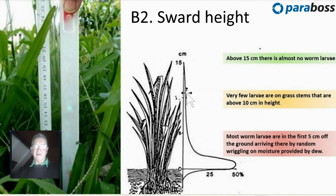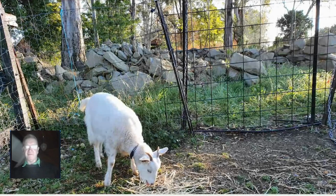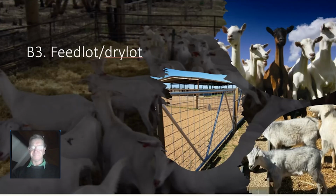which shows that they know that very few worms actually get up to the top of the sward, and only maybe 1% or less of the worms in a typical pasture make it up to that top part of the sward above 15 centimetres. And again, when goats are forced to eat close down to the ground, they don't have any options. So if you put out feed on the ground for them to eat, then they'll inevitably be picking up higher worm burdens than if we let them out to eat trees, or to take the tips off shrubs like they like to do.